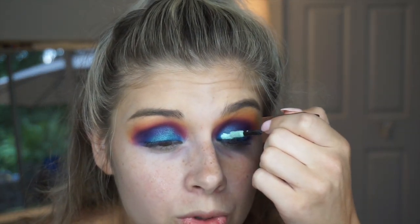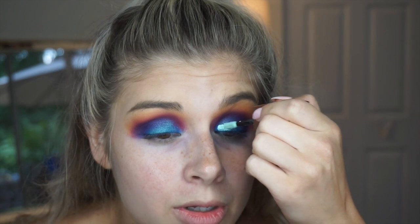Now the next step, I'm taking this Stila eyeshadow. This is their Shimmer and Glow, and this is in the color Frida. It's just a gorgeous metallic teal shade, so I'm actually just gonna take that on the inner corner right here, just to really make this look pop.